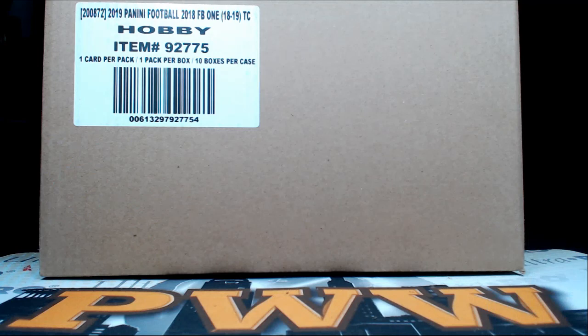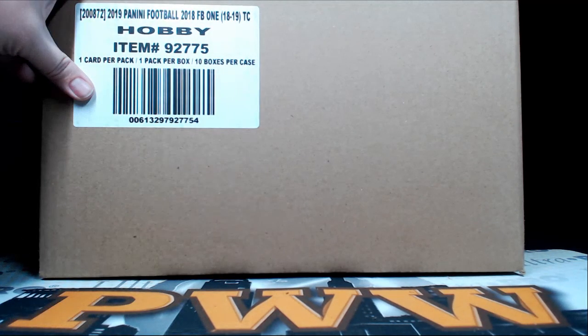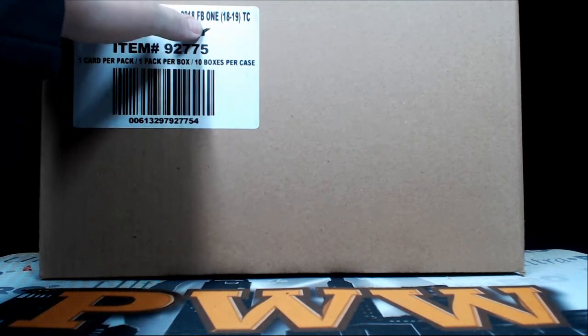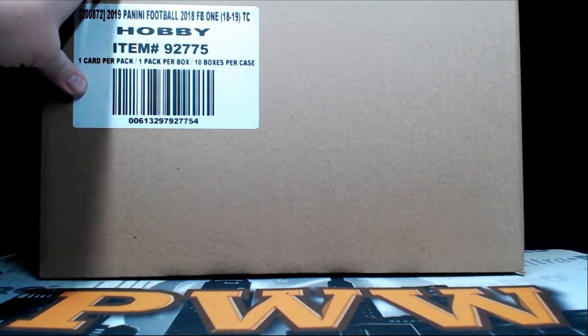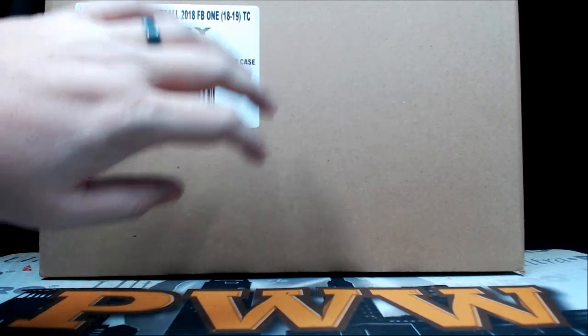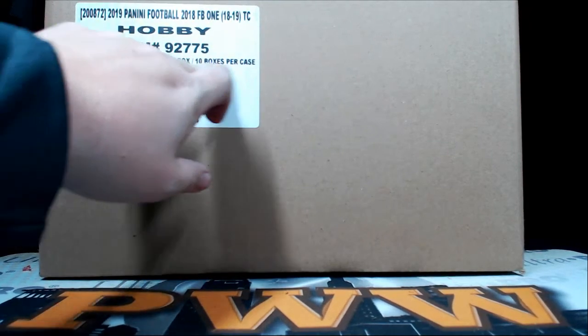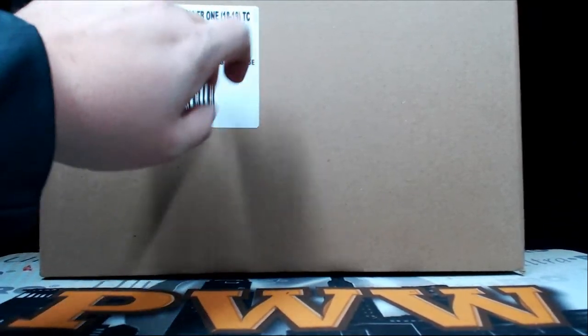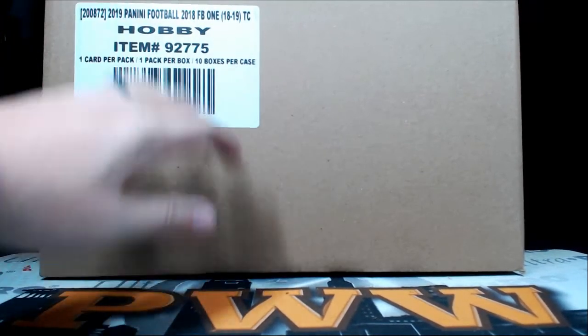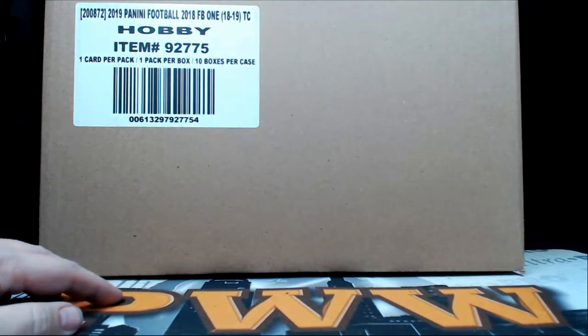We're getting ready to do a master case, full case break of 2018 One Football. Very creative name. Two footballs coming out next week, and then three. Anyway, this is going to be a 20 box break. There's a labeling error. Our distributor let us know it should be 20 boxes. It's 10 boxes per inner case, basically, or 20 boxes per master case, which is what we have here.